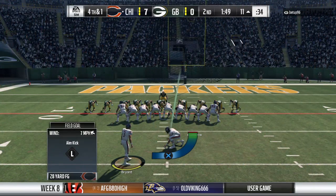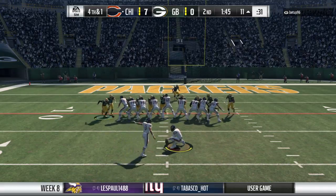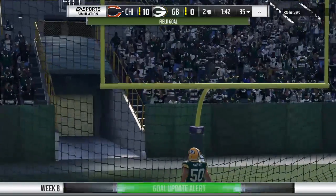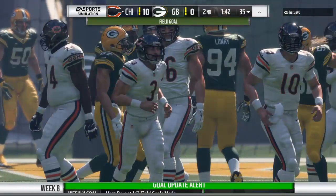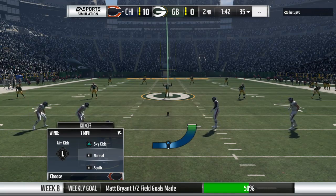So much about offense is what you call hidden yardage. You know, you throw the ball to someone, they catch it, and then they can make a big play. They did a really nice job there of limiting that.